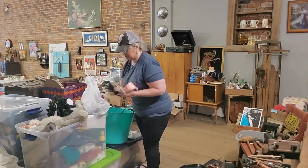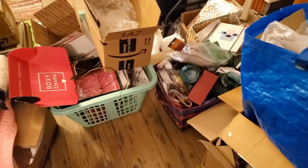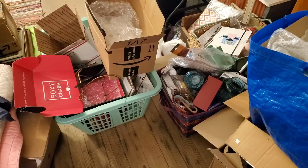Tidied up just a little bit. I may get those IKEA bags put away. I managed to just move them from one spot to another, but it looks better than the IKEA bags. Now, this is something I'm going to work on next, but I'm not going to have you watch me. These are boxes of things that I have ordered and just the empty boxes from mail and stuff. So I'm going to break the boxes down and then get them ready, and I will stash them away with my other boxes.